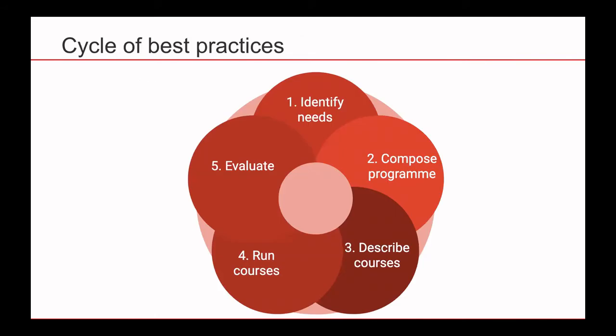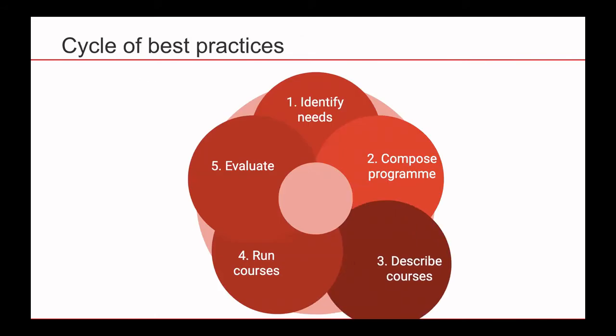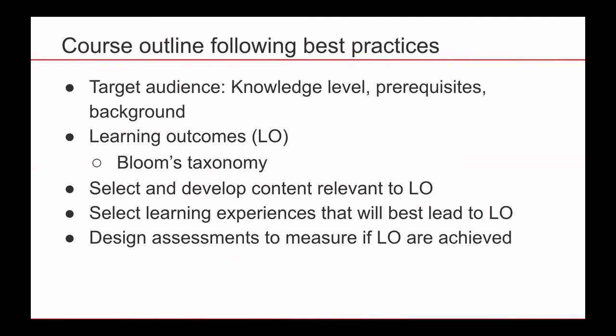So coming back to the cycle, the third step is the description of our courses. We define the course outline in collaboration with the trainer as well. With our experience, we try to manage participants' expectations by defining as best as possible the target audience, which is the knowledge level, the prerequisites, and the background needed to attend a particular course.